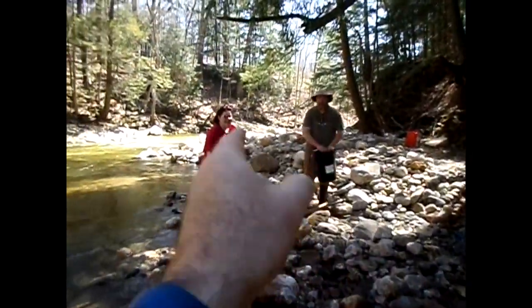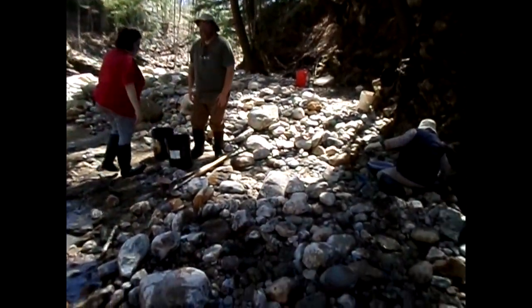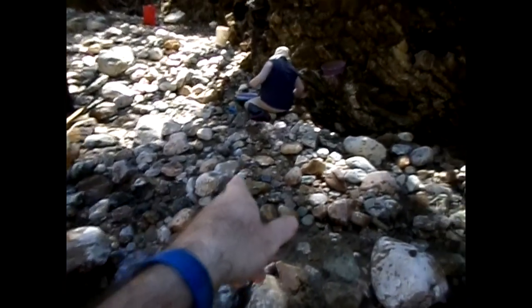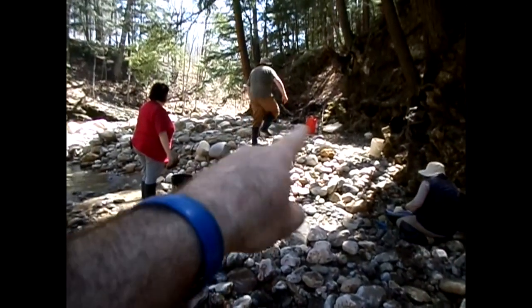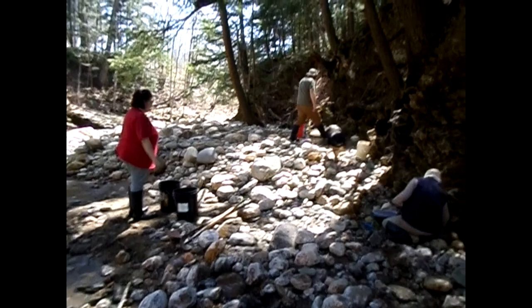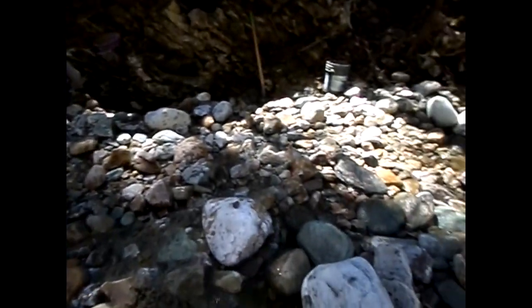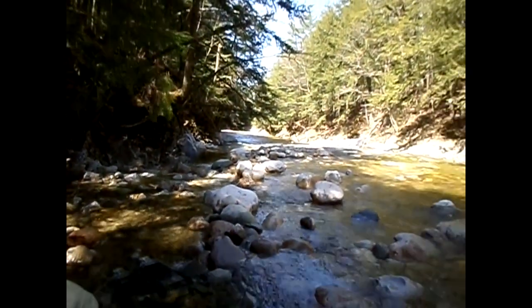Jeremy, and Megan. Hello. So we are gonna be digging here, back in the spot where I had Adam. Like I said in that video, we got a lot of black sand, a lot of heavies dropped out here because of this big old boulder dump that Jeremy just walked up on. So we'll see what we can do. Get some gold. Catch you in a while.